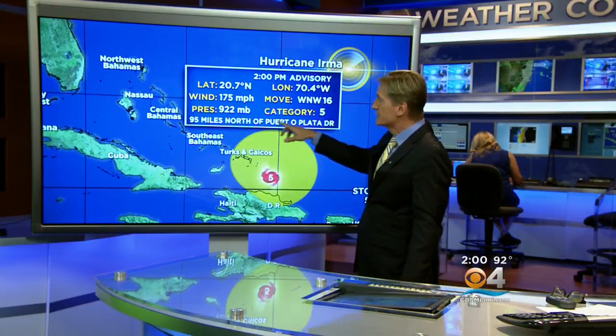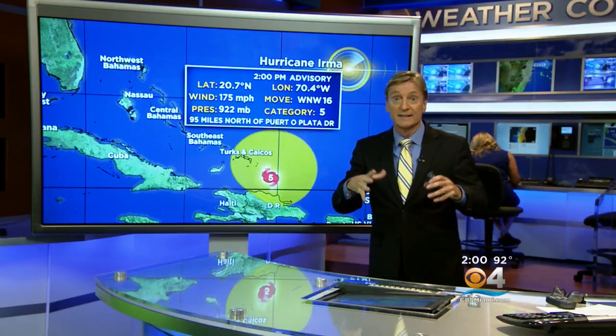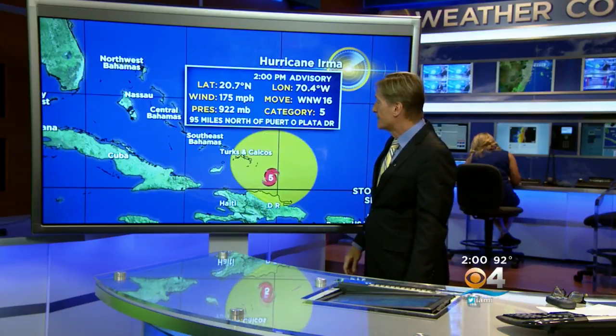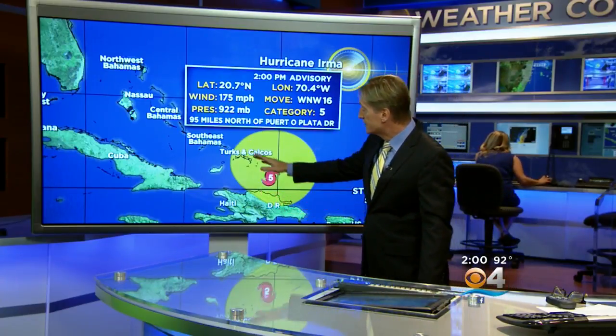So this value is unchanged. The wind speed is still extremely high, down a little bit, but that's not a thing that we're going to think is a good thing. There's no good news in 175 mile an hour winds and 95 miles to the north now of Puerto Plata in the Dominican Republic. So the future track continues this thinking of going to the west-northwest.